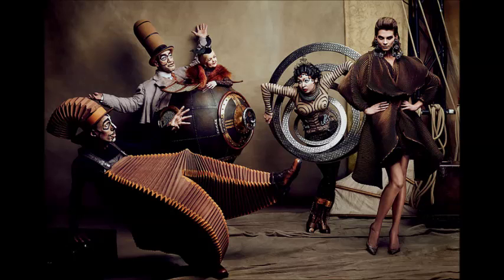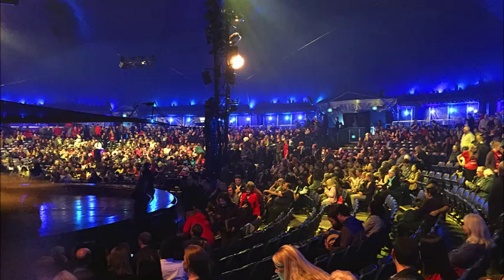And now we're walking into the main big top. So this is the big tent in which 2,600 people can sit. But as you can see, no bad seat in the house because it's really intimate. The last row is only 50 feet away from the stage. And because it's a round stage, everybody has a good view on the show. It's beautiful. It is, thank you.